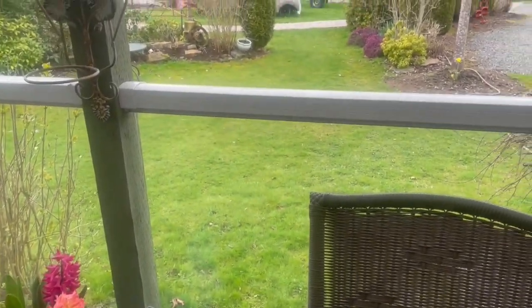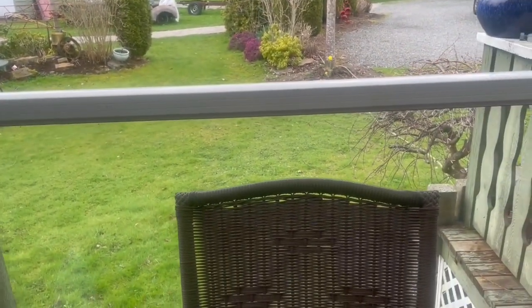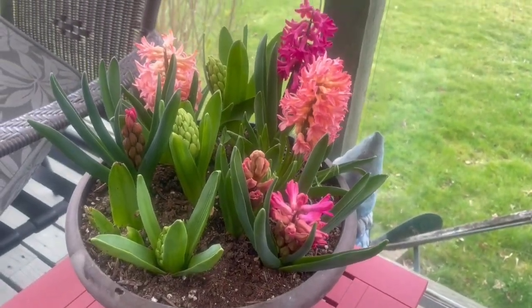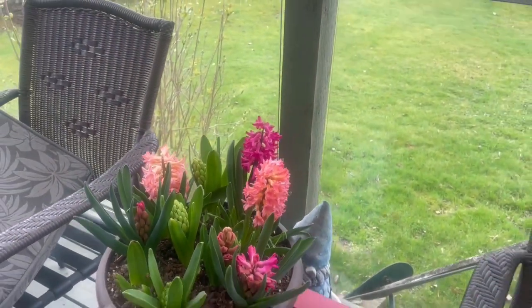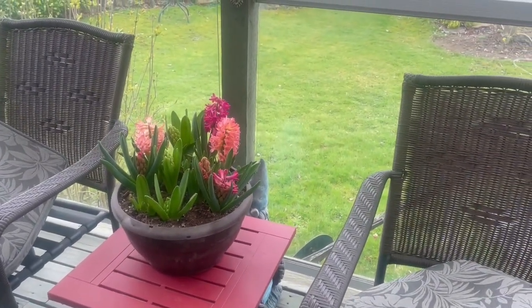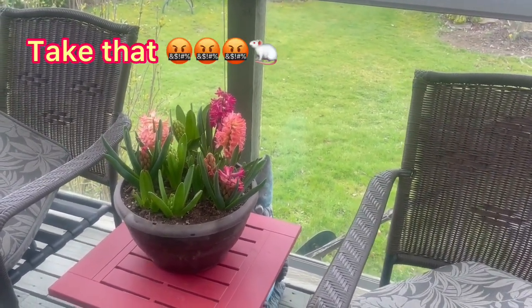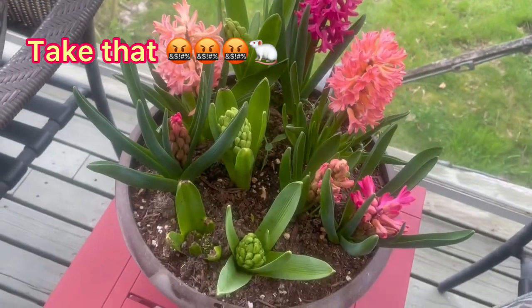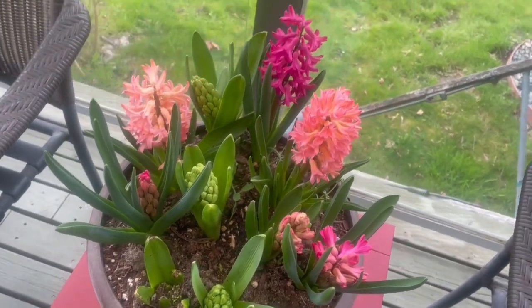Ooh, it's really cold out. It's just stopped raining again. So we've not been getting anything done really. But I thought I'd show you my hyacinths. They're on the porch, so the rabbits and the mice and everything else can't get them. So I just have to keep remembering to water them. But what a gorgeous color, hey? And the smell, oh, it's unbelievable. Anyway, hyacinths. Excellent.